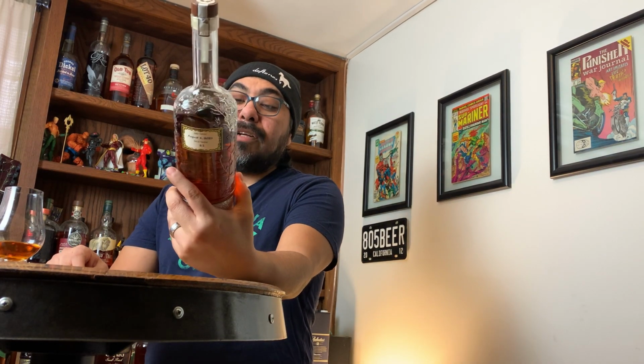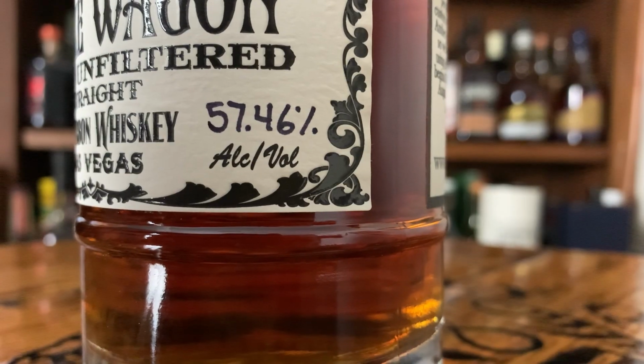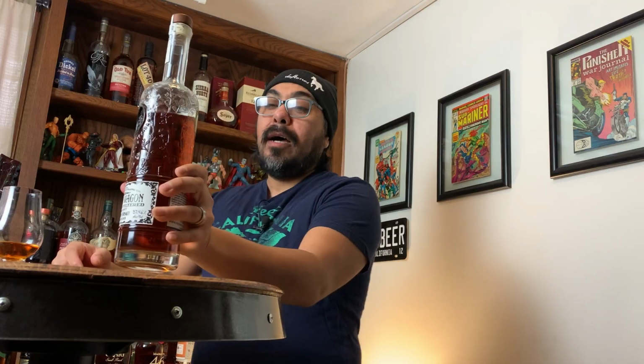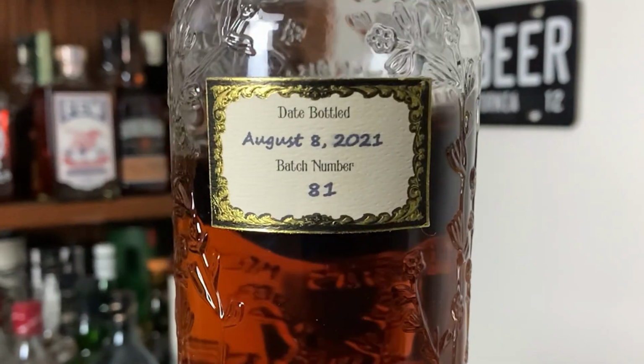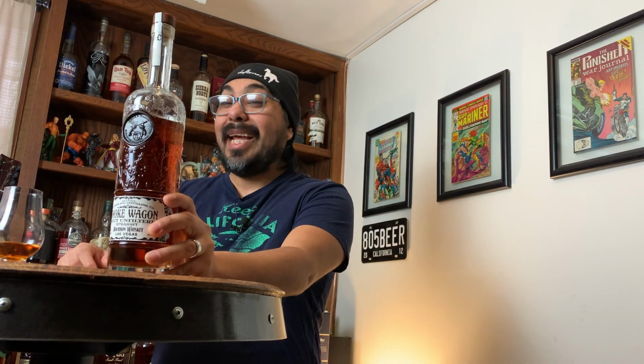So this one right here, like I said, is an uncut and unfiltered, which means it's barrel proof and non-chill filtered, coming at you at 57.46% ABV. It's a straight bourbon whiskey with no age statement on the bottle, which means according to the rules, they can't call it a straight bourbon if it's younger than 4 years. So this is going to be a minimum of 4 years old. It does have a sticker on the back that says date bottled August 8th, 2021. This is batch number 81.